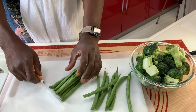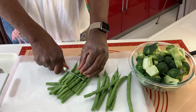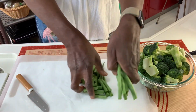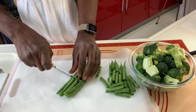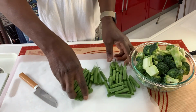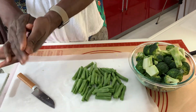And then these I will cut probably into thirds. That looks good. Move it to this side. Okay. Again in thirds. Alrighty. So I'll pause on this and check on the eggs.